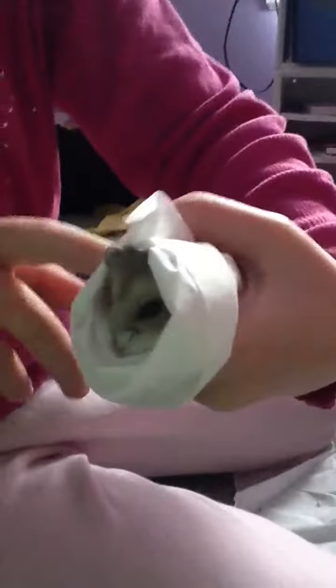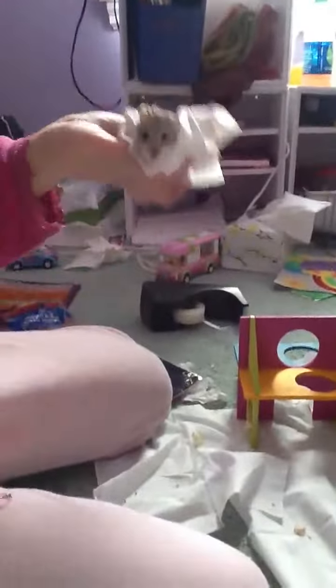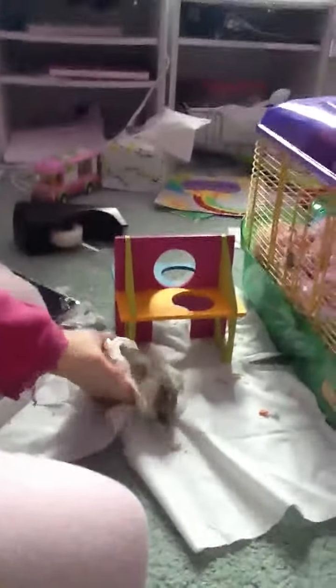Going to perform a couple of tricks today. She got stage fright. Isn't this a cute little hamster? Okay. So her first trick is going to be tunnels. Now, Lucy's been working on tunnels for a while. Lucy, a long while. Go through the middle tunnel.